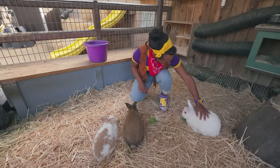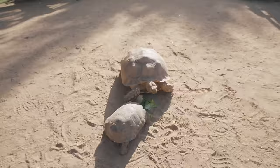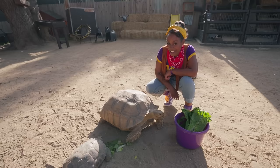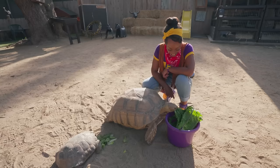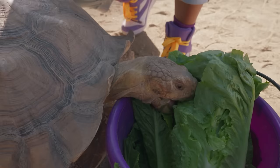Well, our rabbits are all fed. Let's go see what other animals we can find. Oh, look at these tortoises! They're so cool! Are you ready for some lunch? Yes, I got you. What's in my bucket? What's for lunch? What do I have for you to munch and crunch? Whoa, he started early. That's right, it's lettuce.